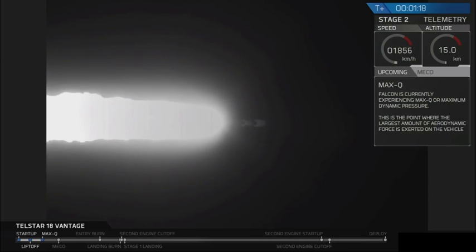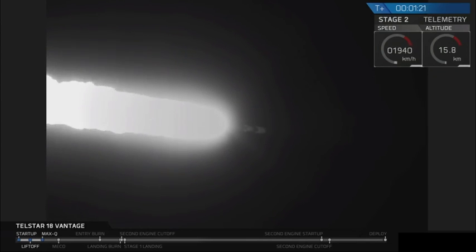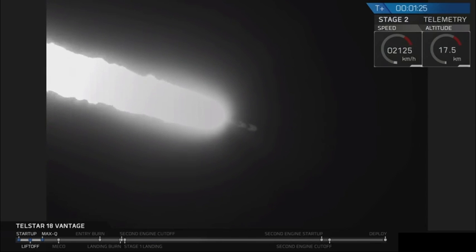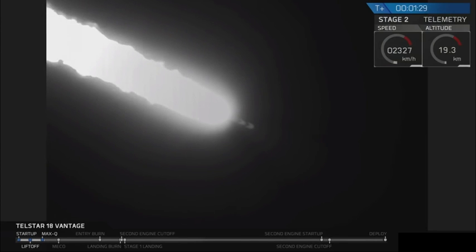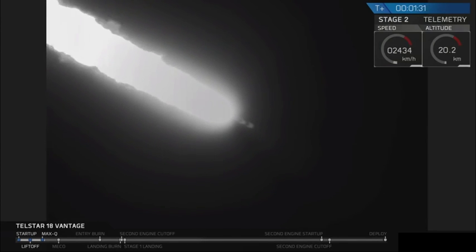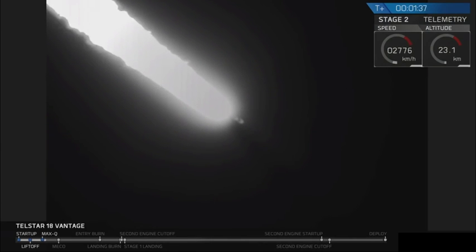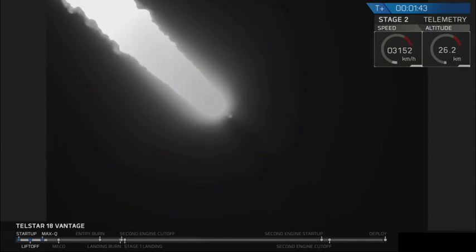Vehicle has reached maximum aerodynamic pressure. And now the call out, we're through the area of maximum aerodynamic pressure. As we get into the thinner areas of Earth's atmosphere, the loads are now decreasing on the Falcon 9. Now we're getting ready for chill-in of the upper stage engine. Similar to the first stage, we'll begin flowing liquid oxygen to the pumps. And we've heard the call out, MVAC-D chill-in has begun.